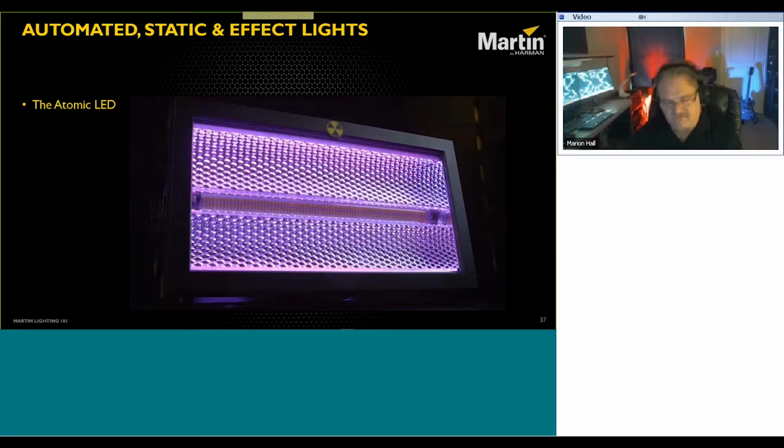You just want to put a slight, subtle look on the stage without kicking out the strobe and so forth. You can just essentially use it for just a backlight, like we were talking about earlier. So this is the Atomic LED, so it's a pretty cool product.